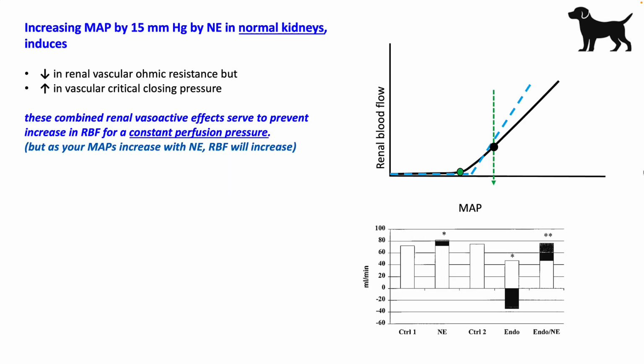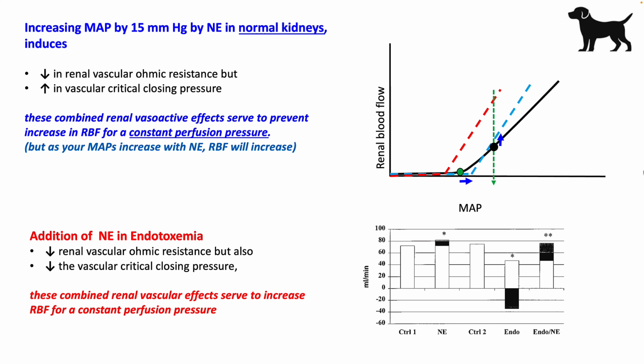To explain this observation, they found out that in normotensive kidneys, vasoresistance decreases with norepinephrine. However, your critical closing pressure increases. And the combination of this suppresses the amount of blood pressure increase in a normotensive animal. When you give norepinephrine in endotoxemia, you get both a decrease in resistance and a decrease in critical closing pressure. Therefore, the effect of increasing renal blood flow is much higher. That explains why norepinephrine works much better at lower blood pressure than at higher blood pressure in increasing renal blood flow.